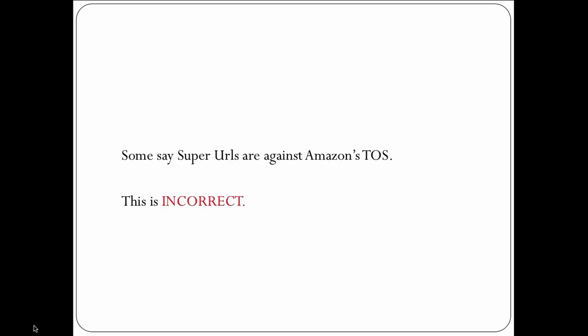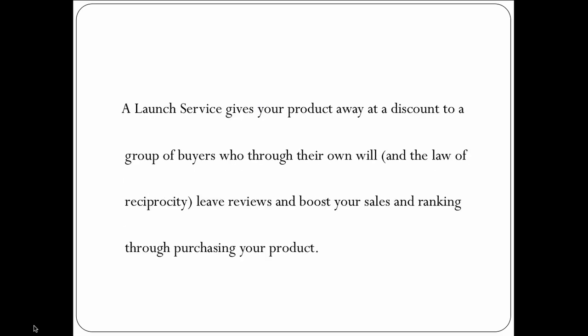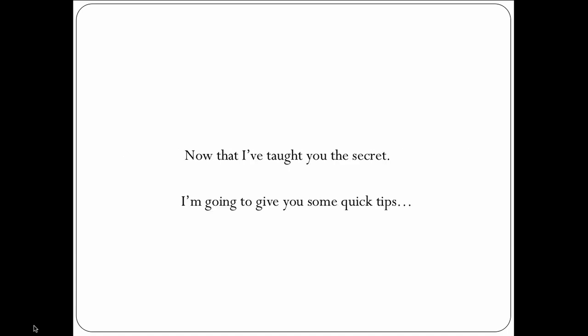Some say super URLs are against Amazon's terms of service. This is incorrect. Amazon cracks down on false reviews and sellers trying to game the system by hiring agents or freelancers to place fake orders in efforts to raise their rankings in the SERPs. A launch service gives your product away at a discount to a group of buyers who, through their own will and the law of reciprocity, leave reviews and boost your sales and ranking through the purchasing of your product.